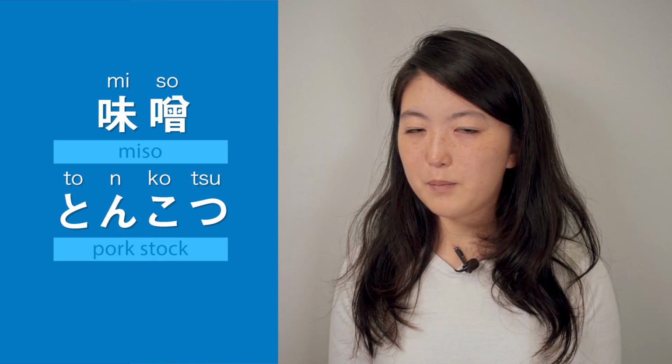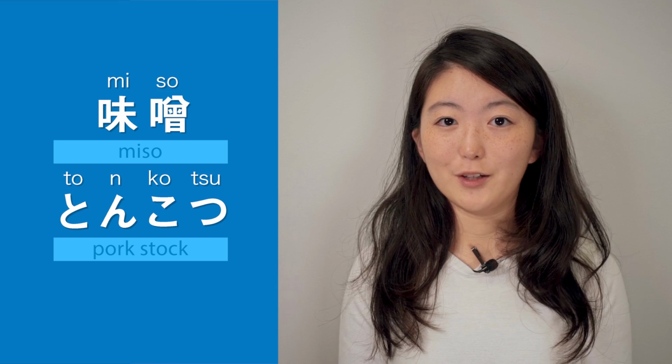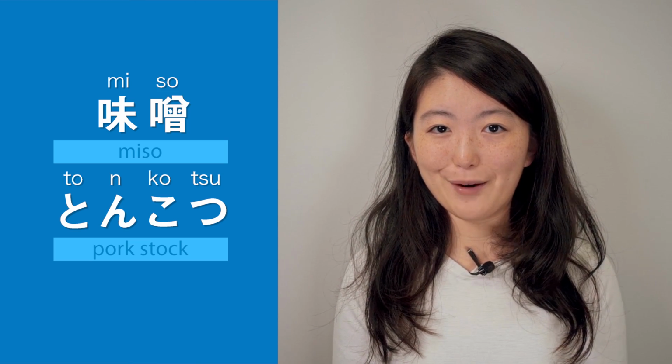If you don't like meat or stuff like that, you might not like it, but I would say it's the best kind of ramen in Japan. Even living in Tokyo now, I would go for tonkotsu ramen. That's how much I love it.